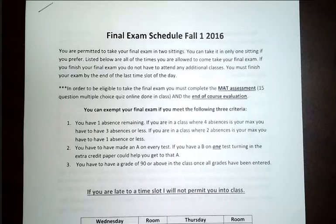So in order to exempt, you have to have 1 absence remaining, meaning that if you're in a class that meets 4 days a week, then you can have 4 absences. And so in order to exempt, you need to have 3 or less. If you're in a class that meets 2 days a week, then you can have 1 absence or less in order to exempt. You also have to have made an A on every single test, but you could have made a B on one of the tests by turning in the extra credit paper to bump you up to that A. And then you have to have a grade of 90 or above in the class once all grades have been entered. So again, do not just assume that you have exempted.